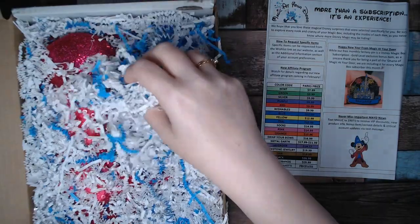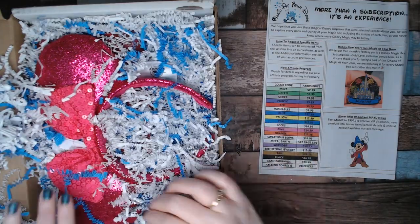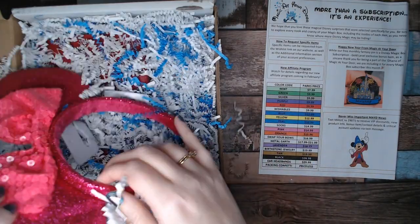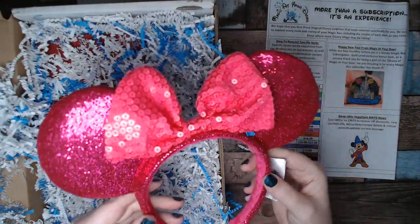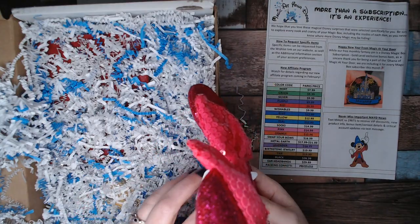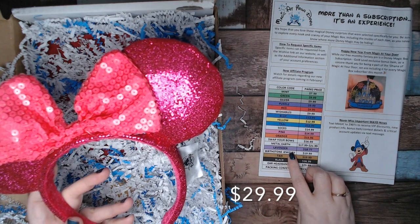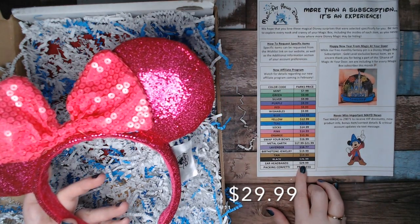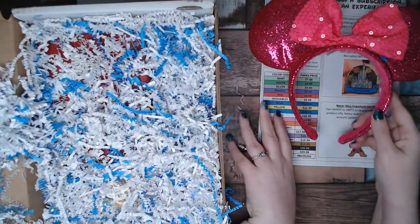Okay. Pretty blue and white confetti matches the little Dude soap. And first up is a very cute pink pair of ears. This is a new one at the parks. Let's see if there's a price on here. There's no price, but I believe they're on here. Yep, so the price went up. It used to be $27.99. The price is now $29.99 for those.